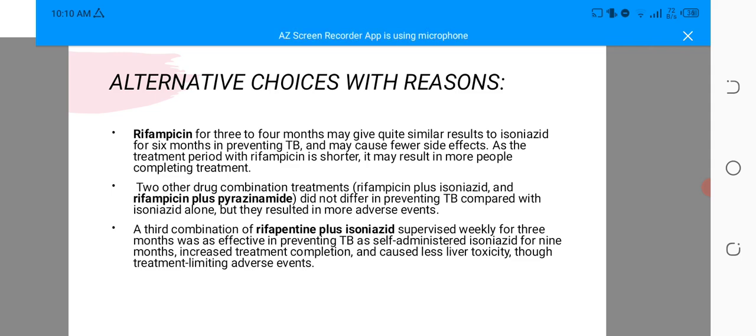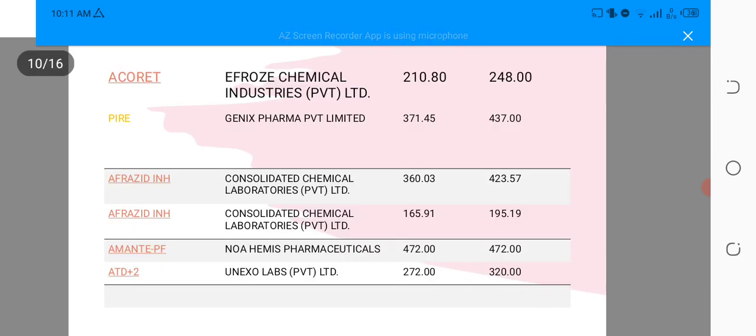The third combination, rifampicin plus isoniazid supervised weekly for 3 months, is as effective in preventing TB as self-administered isoniazid for 9 months. So it increased treatment completion and caused less liver toxicity. These are some brands which are available from different pharmaceuticals along with their prices.